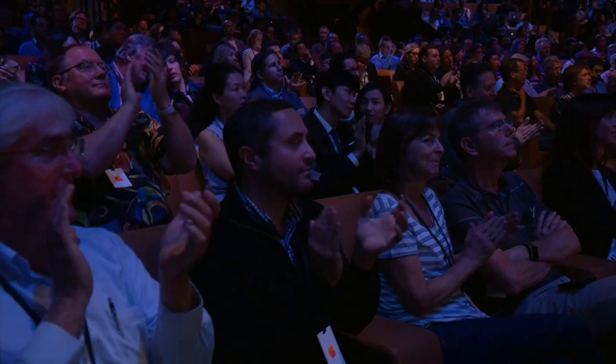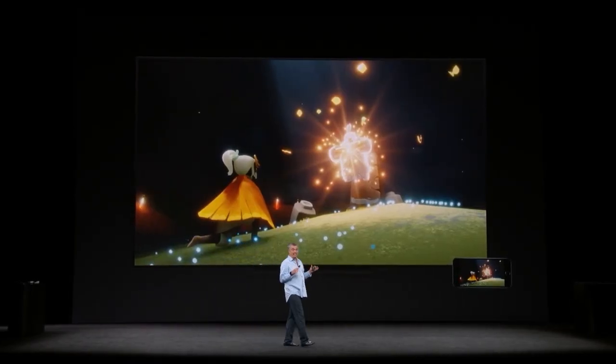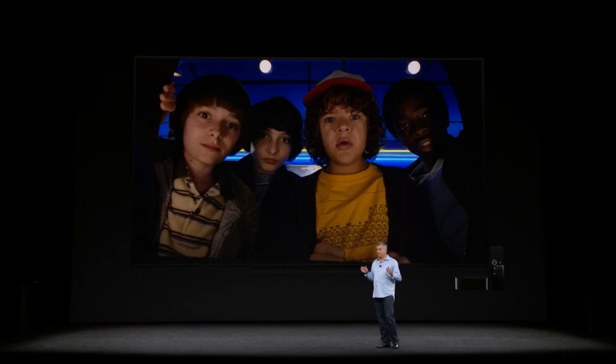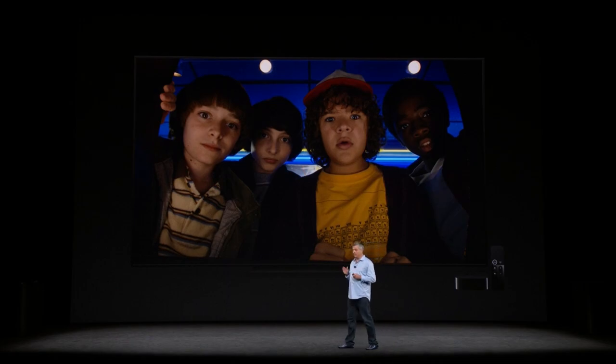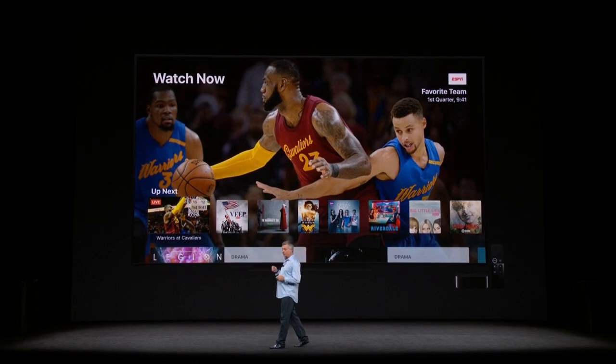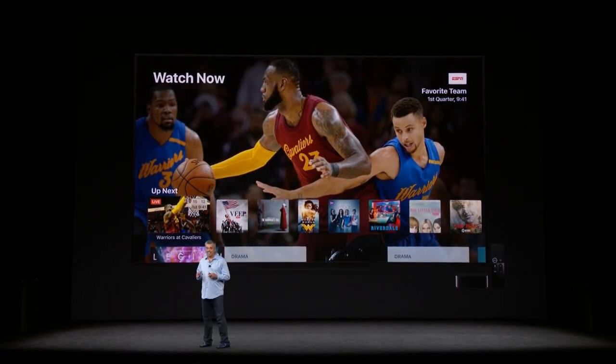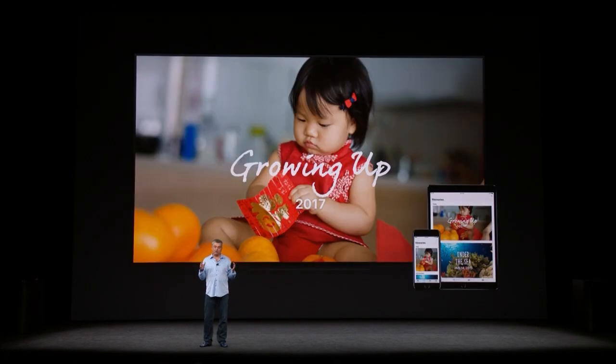Thanks, Geneva. We can't wait for you to get your hands on Sky. We're so excited about the new Apple TV 4K. It's got powerful hardware that delivers stunning 4K HDR video. Live sports, along with live news, TV shows, and movies, all in the TV app. And the perfect big screen companion for your iPhone or iPad.